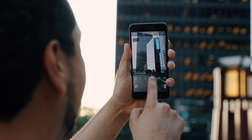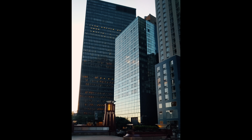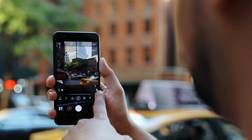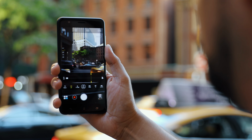Let me just go back here and knock this to maybe like 800, actually 400 or 800 would probably look the best. I can change the autofocus point, so right now it's on auto. If I need to focus somewhere near, close, infinity, or a macro shot, I can go ahead and do that. It's just got a lot of really great features that I like when manufacturers include this.